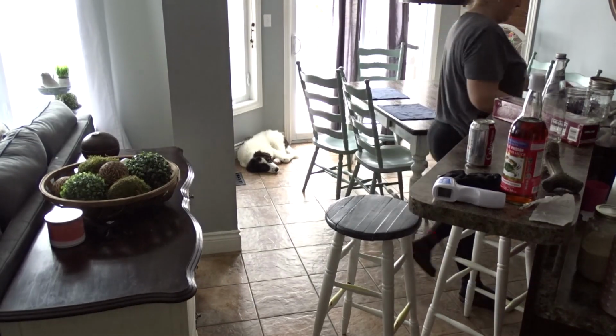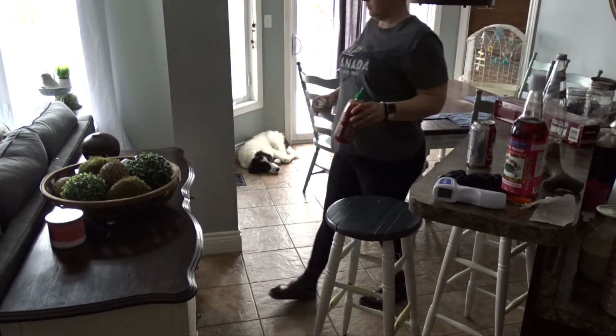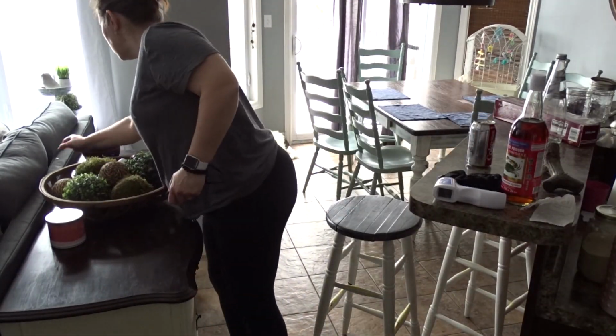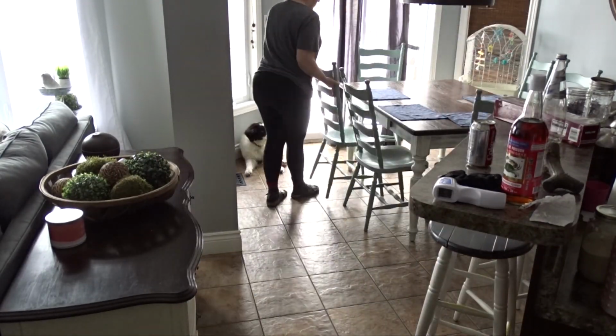I haven't had a chance to clean up the lunch dishes or the table from lunch, so that's what I'm working on now. And then I move on into my kitchen, which is very, very messy.